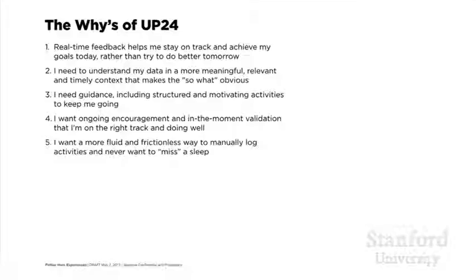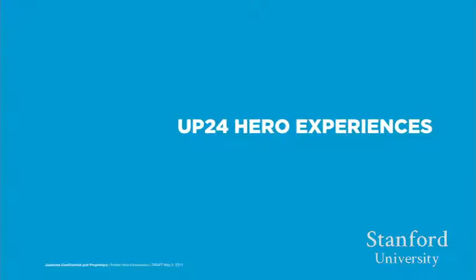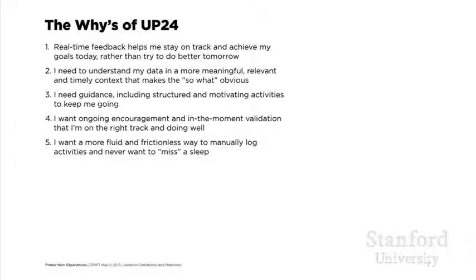Got it. Okay. So I'm going to switch over to some UP24, which is the product that we've had in the market, our wireless product for health tracking.